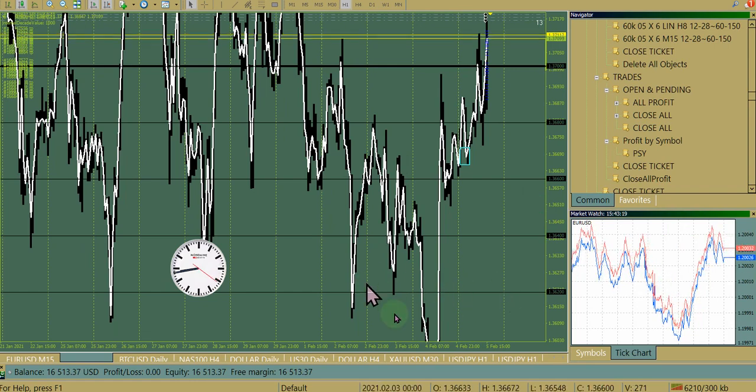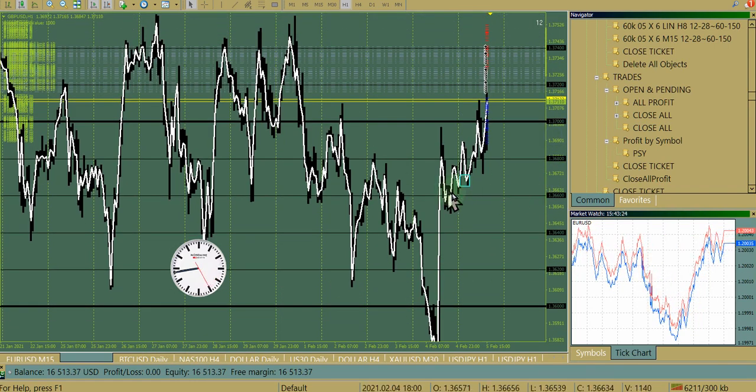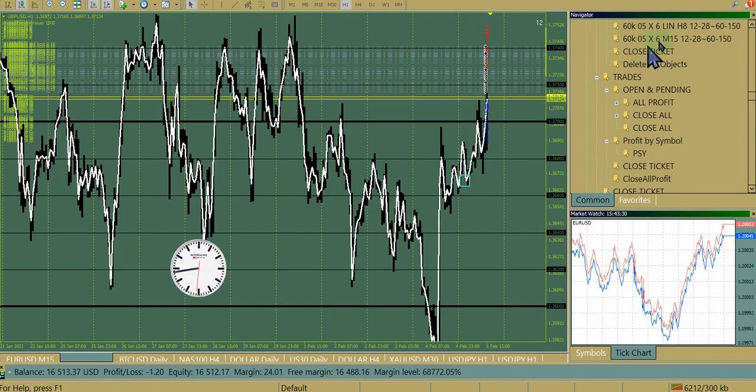Okay, we're ripping up again. So I'm going to scalp it on the 15 and then that's it. Stocks are going to open. There'll be more fluctuations to trade.